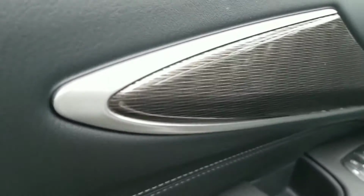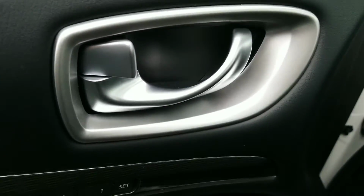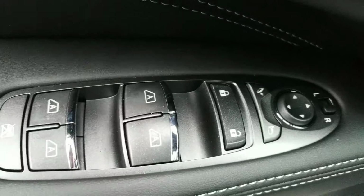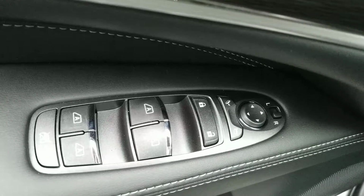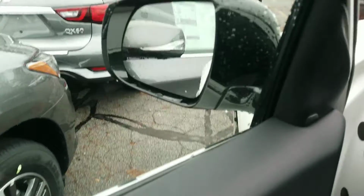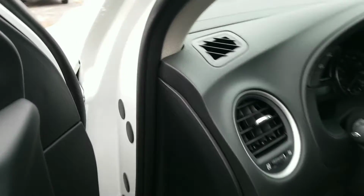I do like the trim. They had a combination of the wood and aluminum. I think it's a good mix. You have your power windows and locks and your power folding mirrors. Very important if you have to park out in the street. You can very easily fold them in. Terribly expensive if they get whacked by somebody driving too close to you or a truck. Terribly expensive to replace in any manufacturer.